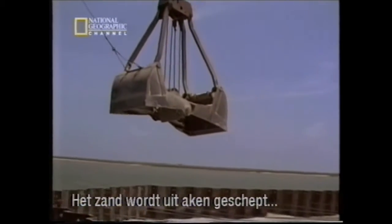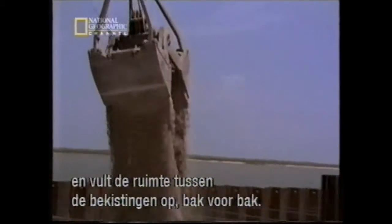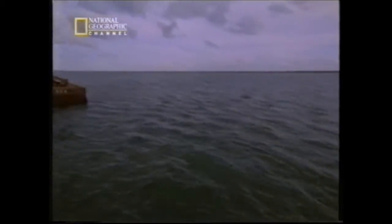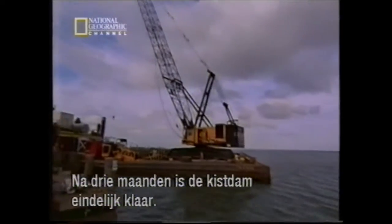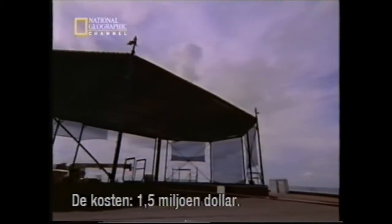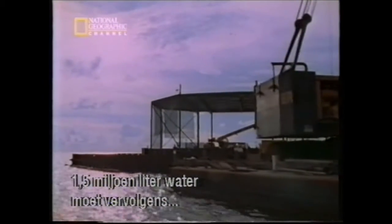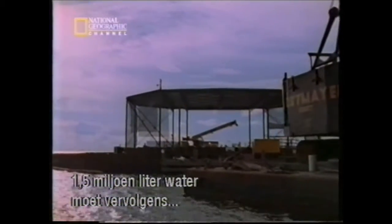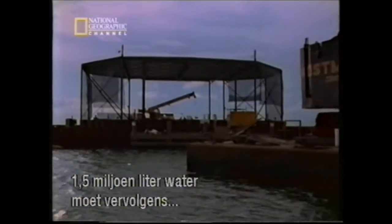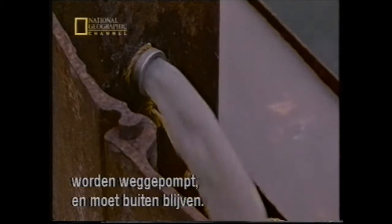The sand is transferred from floating barges to fill the space between the cofferdam walls, one clam bucket at a time. After 3 months, the construction of the cofferdam is finally complete, at a cost of $1.5 million. Now, 385,000 gallons of water contained inside the walls must be pumped out and stay out.